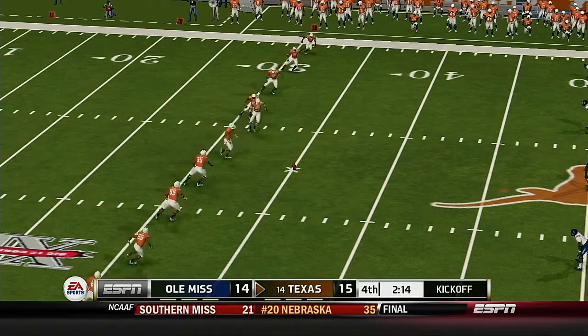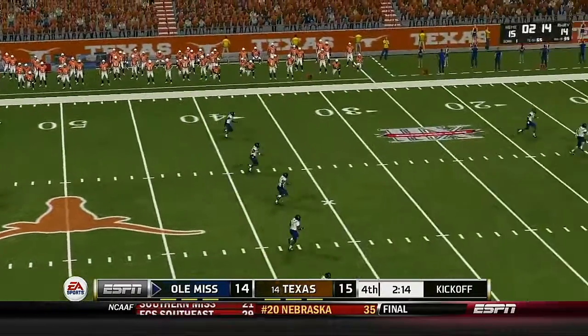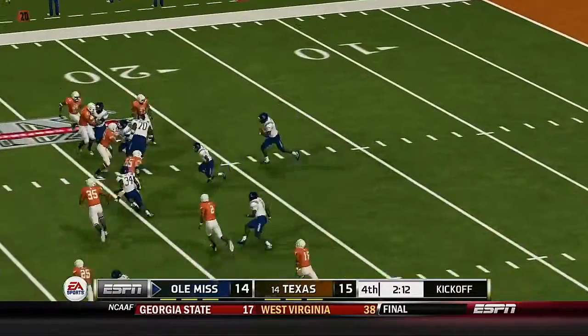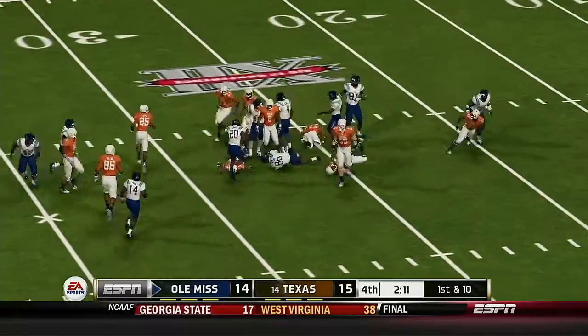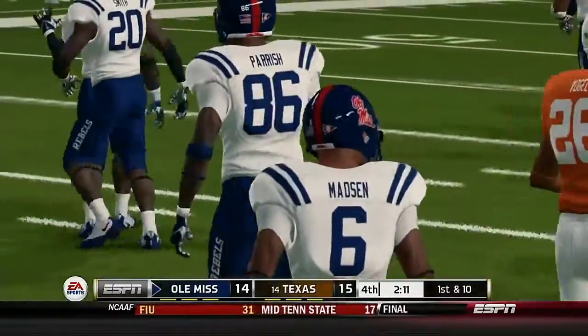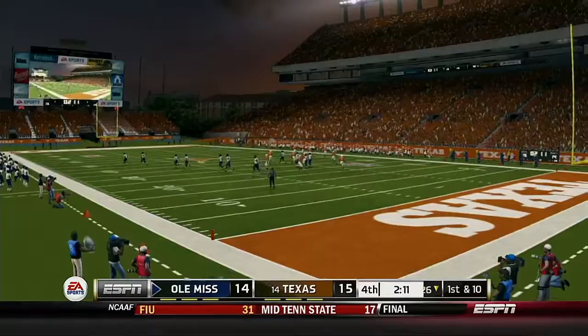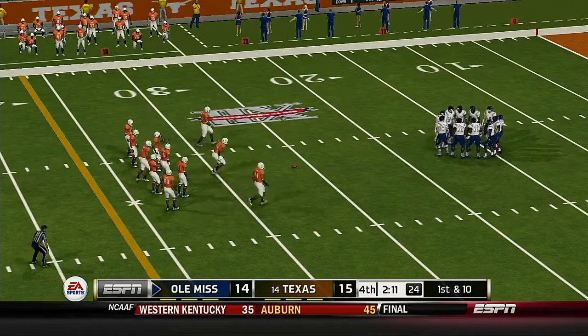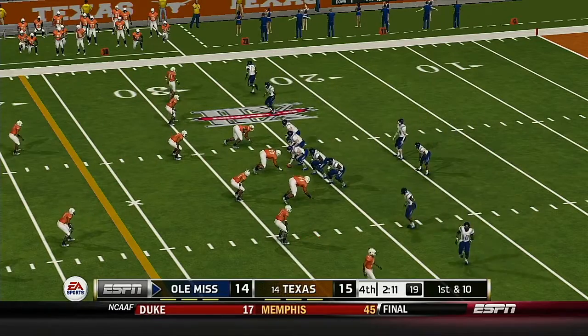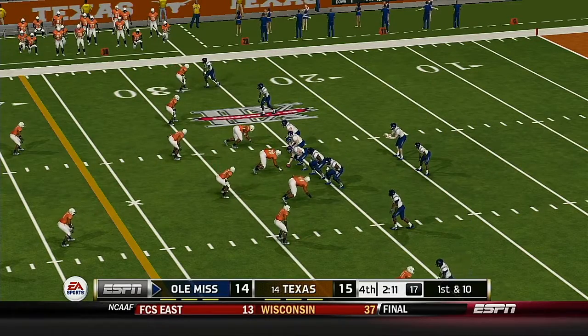Get set to kick this one away. Parrish fields it at the one. And he's tackled at the 26-yard line. Well, I'm sure the return man would have loved to go for six that time. Let's see what this offense can do with this football here, where they need to move the ball and at the very least get into field goal range to give themselves a chance to take the lead.